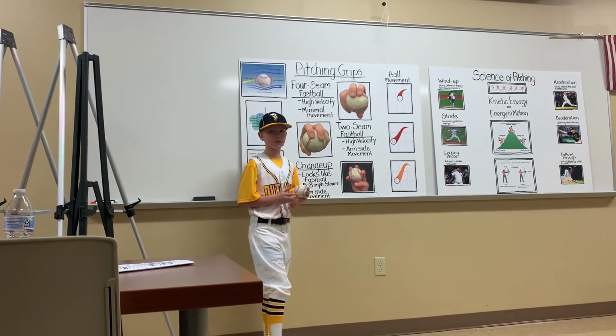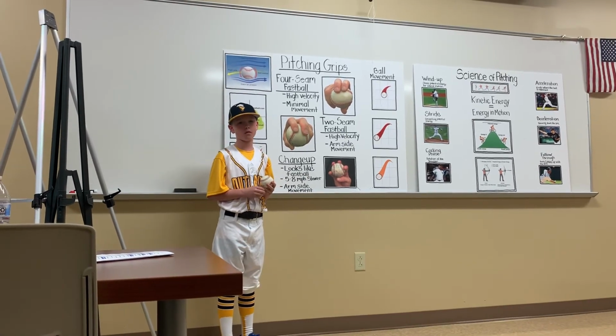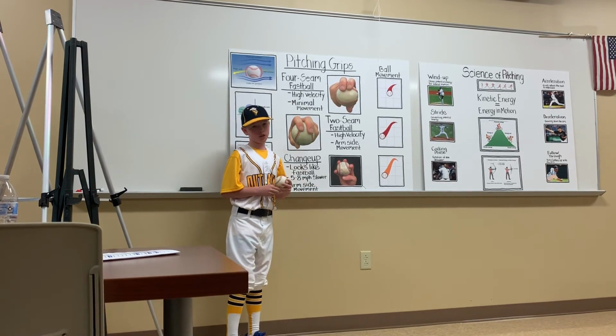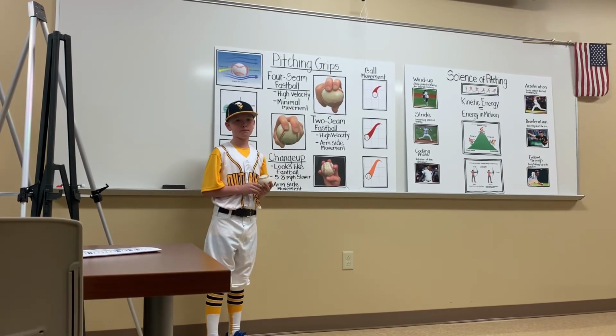I hope that after today you will understand a little bit more about the science of pitching. Kinetic energy and the kinetic chain are important to pitchers such as myself to help them have consistency and increase velocity. Did you know that the word kinetic comes from the ancient Greek word kinesis, meaning motion? Simply stated, moving your body moves energy.